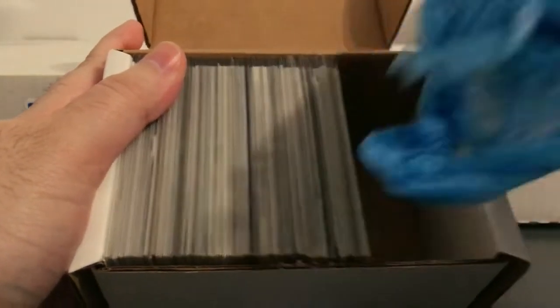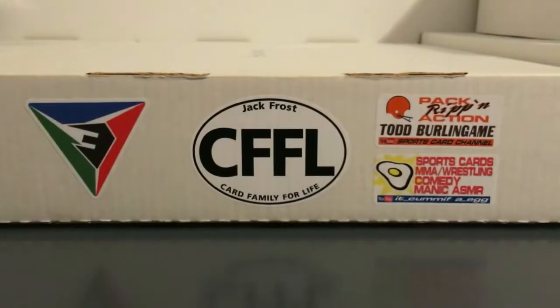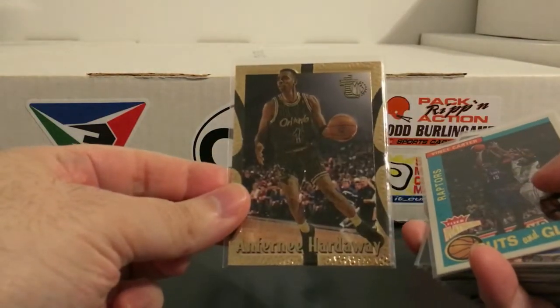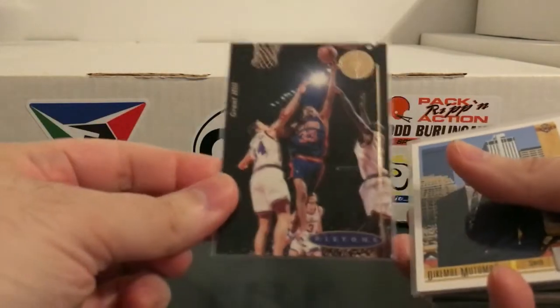First off, a plastic bag. Those are bad for the environment, Bob. We have a bunch of stuff in here. It's pretty much just loaded with a bunch of 90s NBA stuff. Bob knows me too well. He knows I love all this type of stuff.